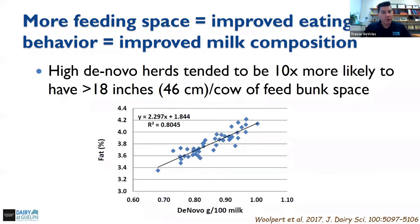Similar results were demonstrated in that other study I described from the Northeast US, where they're looking at fatty acid content and classifying cows as high and low de novo. Again, in the case of this study, what they found, which was interesting, was that those herds with high de novo, so again, high fat test, were 10 times more likely to have at least 18 inches of bunk space, or 46 centimeters of bunk space per cow.